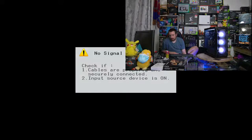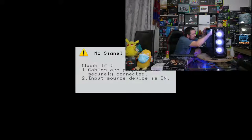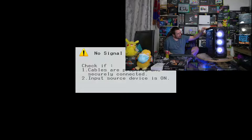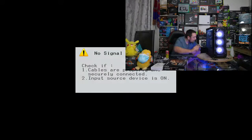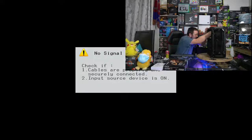Still not giving me anything. Everything's plugged in right. Okay, so before we do anything drastic, we're just going to reseat the memory. Try again just with one stick here.